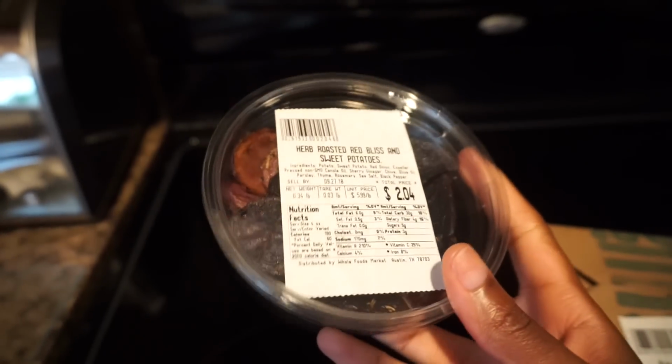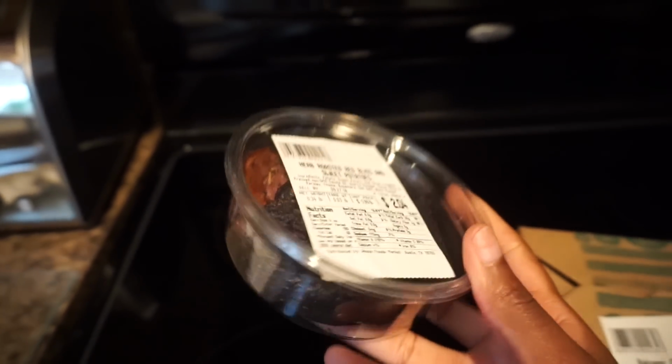So all I have to prepare are the carrots, so that's what I'm going to do now. But I will show you guys the roasted potatoes and the grilled chicken. And like I said, all of this came from Whole Foods because that's mostly, besides Trader Joe's, where I shop for my groceries. These are the roasted potatoes, and they were like $5.99 a pound, but I didn't get a whole pound, so I only paid $2.04.